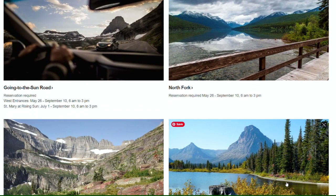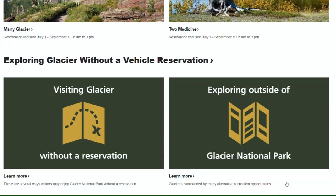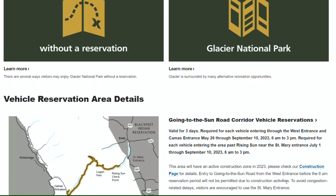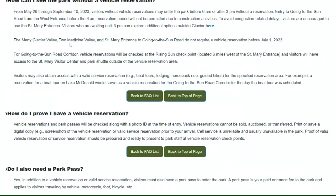If you're traveling to Many Glacier, that's on the east side, the Going to the Sun Road, or to Two Medicine, that's also on the east side, you will need a pass beginning July 1st until September 10th. I believe this is new this year. If you are traveling on the west side, entering from the West Glacier side, or North Fork, which is at the top, which we did, that was fun, you will need a pass beginning May 26th. That's the really popular side to go in as well.